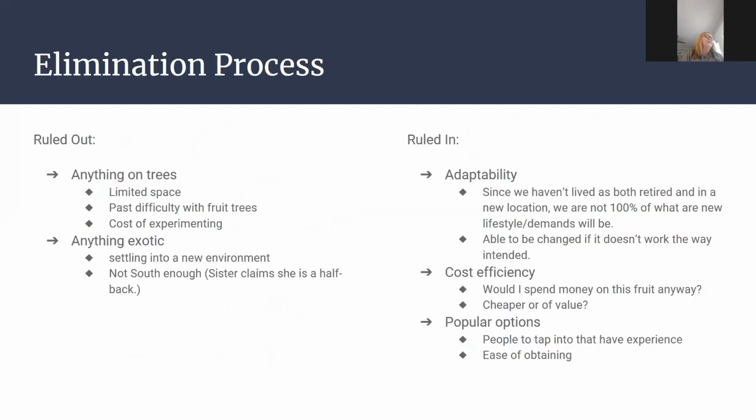Okay, and I had some elimination process. Things I ruled out. I ruled out anything on trees. Reason being, I have limited space. Even though we have just under an acre, 2/3 of that is a little forest. So there's not a lot of place to put a fruit tree. We might put a couple later when we find out what's easy to grow. Past difficulty with fruit trees. We've had some successes in Michigan and some not.